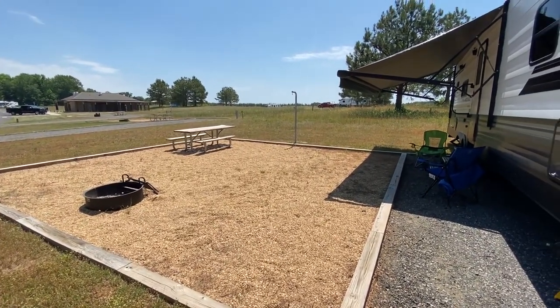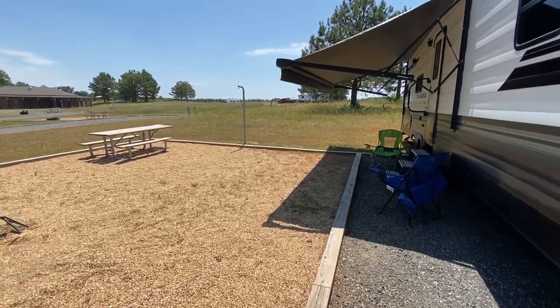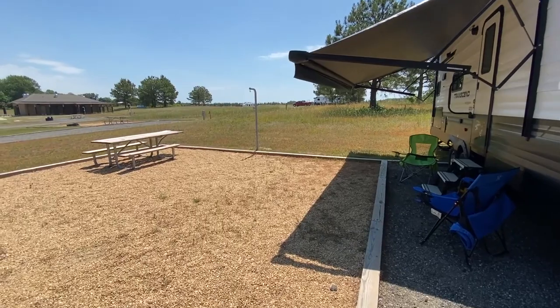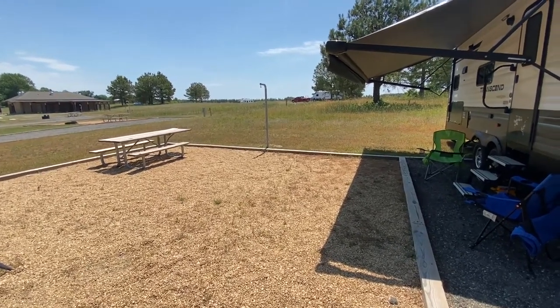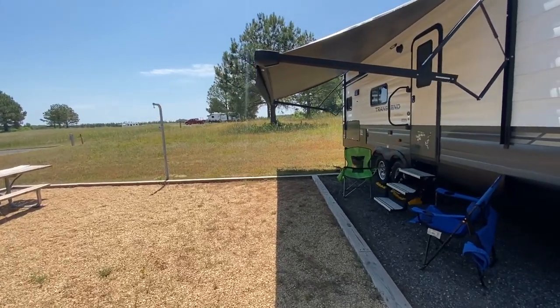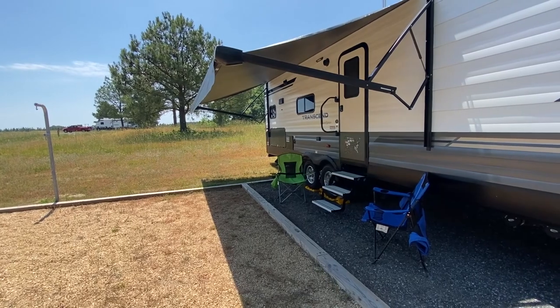Beautiful spot here, absolutely gorgeous, and it's a sunny day. You can see, got this nice side pad here with a picnic table, and got our awning out. It's kind of down a little bit against the sun right now, just to give us a little bit of shade.